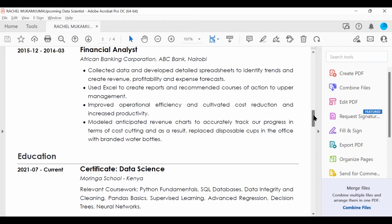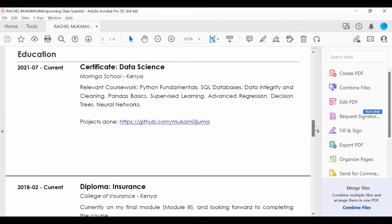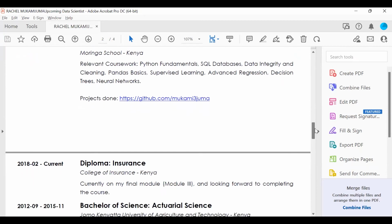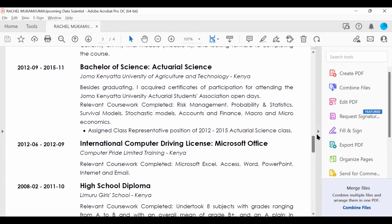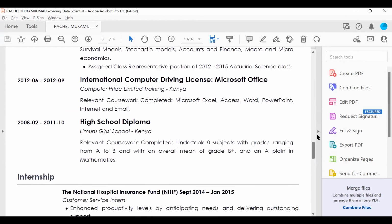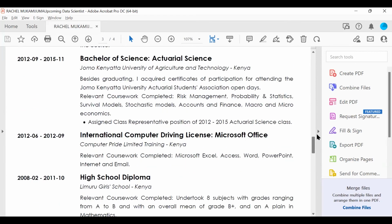And I think that just needs to come out a bit more in the body of your CV. Again, I'm not going to critique the order in which it came in because we just talked about it now. But your certificate in data science, insurance shows that you have an industry experience certificate, your degree in actuarial science. So in terms of your education side of things, it is great as well.